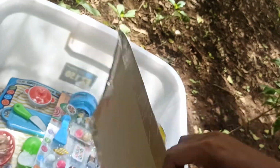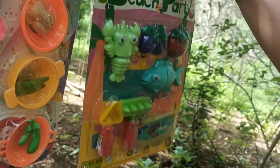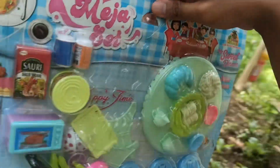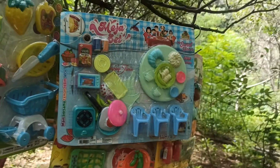Very good toy. And I see the toys again. Wow, I see the fish toy, miniature food, and vegetable toy. Very good. I see the dining table toys and kitchen set toys. Wow, very good. Let's go.